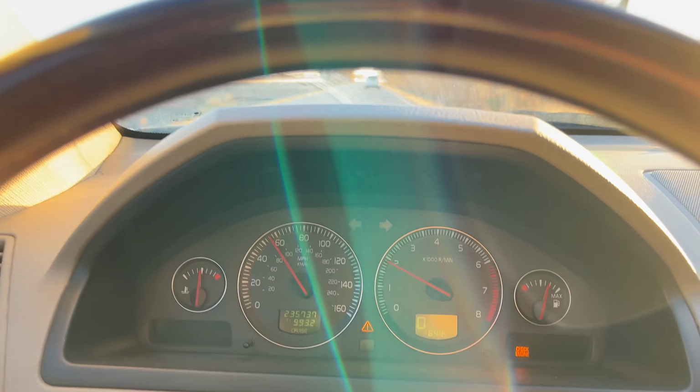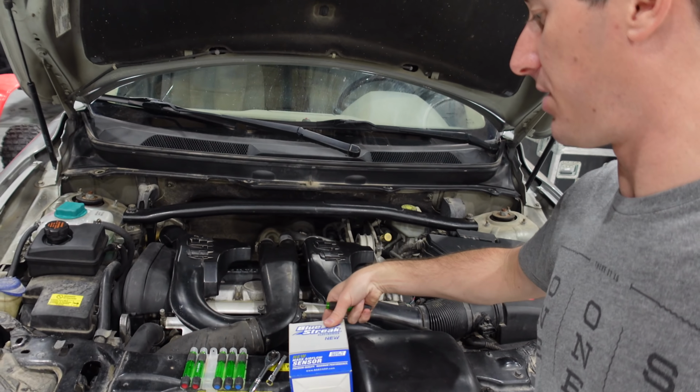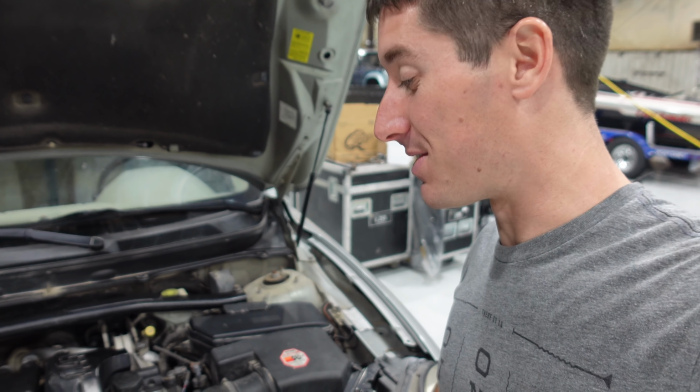How do you use the cruise? I don't know how this works. And here is our new mass airflow sensor from O'Reilly's. Huge shout out to them for having that in stock. I don't have the tool in stock to change it though.